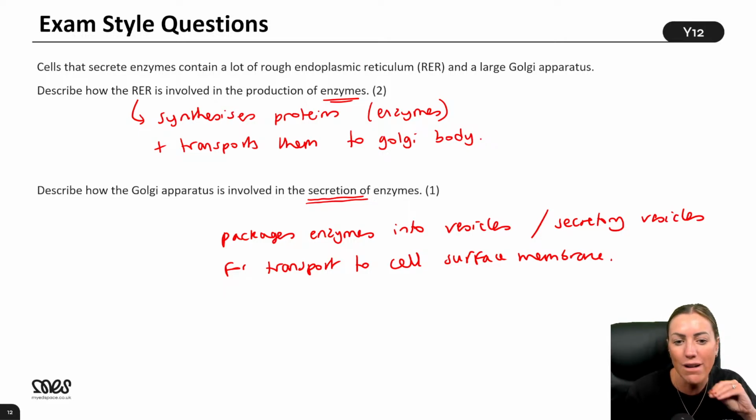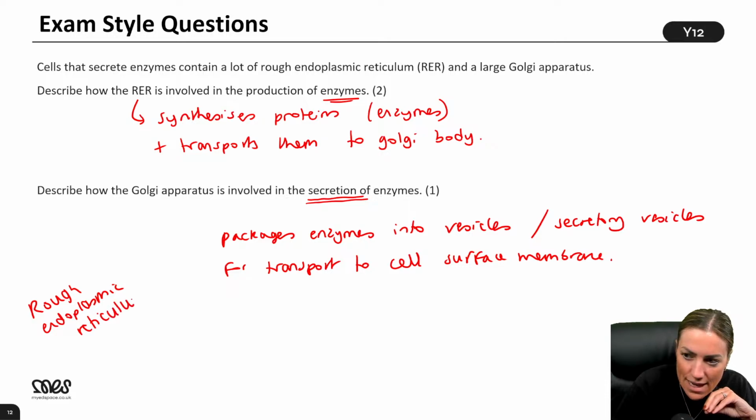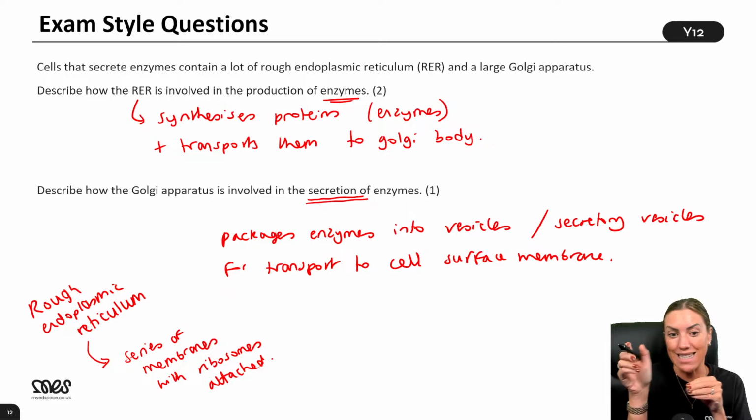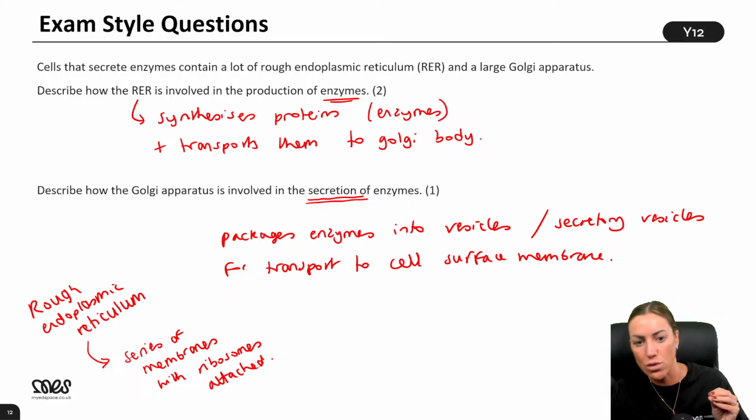What is the rough ER? So RER stands for rough endoplasmic reticulum. It's an organelle that isn't on the GCSE spec. But basically what you need to know about the rough ER is it's a series of membranes with ribosomes attached. So it can make proteins because it has ribosomes stuck to its surface. Those ribosomes make proteins and then they get transported through the series of membranes and then they go to the Golgi body.